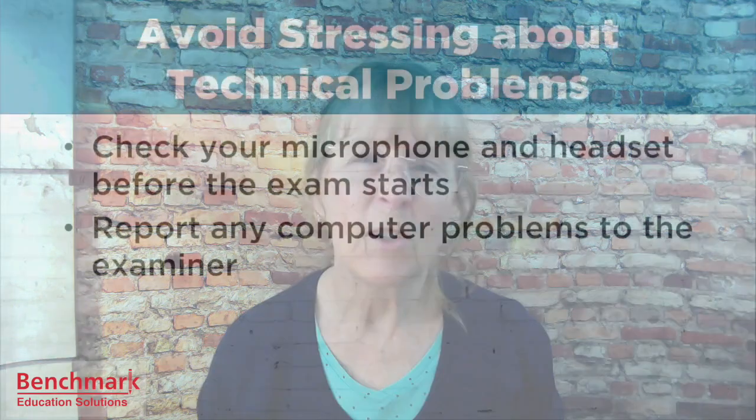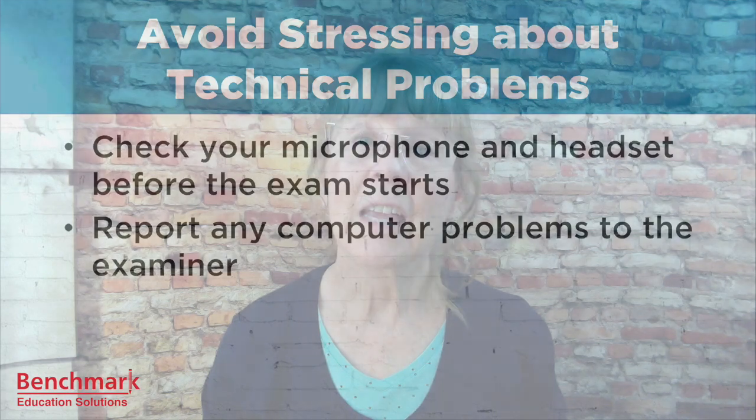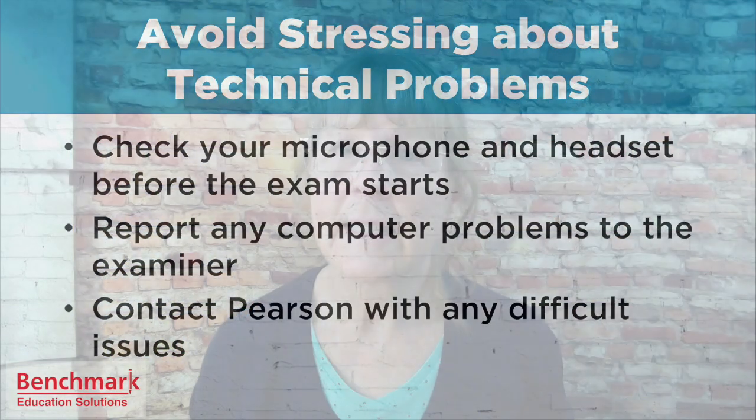And don't worry about computer issues. If your computer shuts down or shows an error message, don't panic. Just report it to the examiner and they'll take over and fix any problems you have. If you lose time because of technical issues or you're not satisfied with the solution you're given during your exam, just report the issue to Pearson. In most cases, after your complaint is verified, you'll be given a new testing appointment.